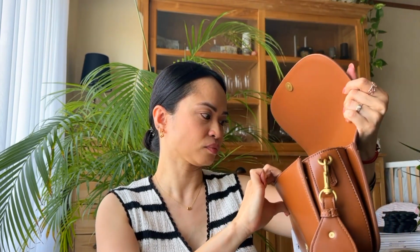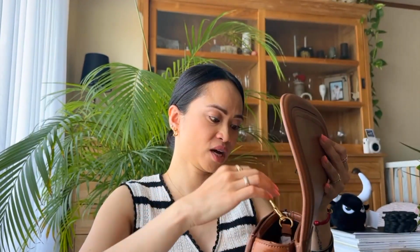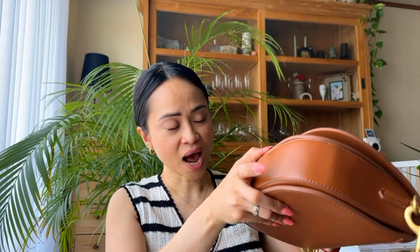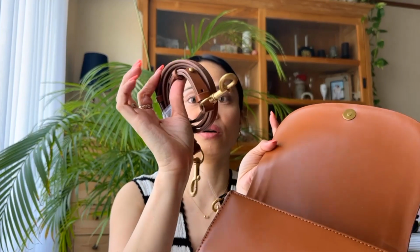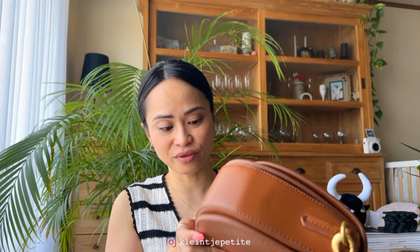And the inside is textile. So yeah, I like it. I love it. And just for 40 euros, oh my gosh, perfect. I can wear it casually with this big nylon strap, or I can also wear it more formally with a leather strap. So very satisfied, very happy.